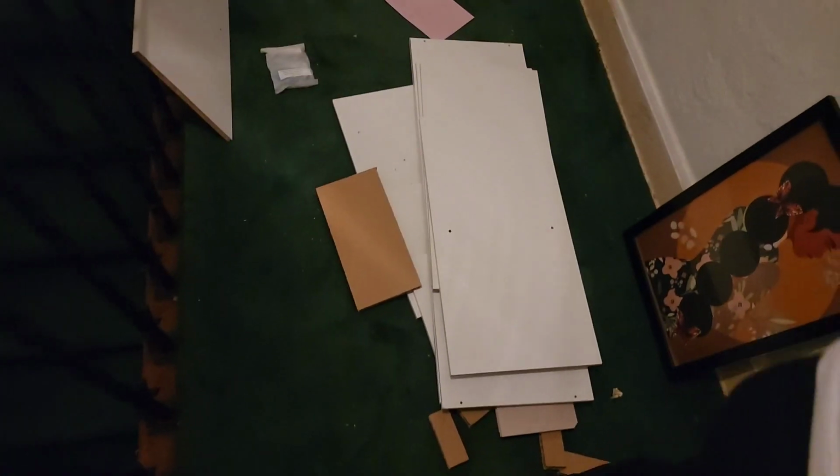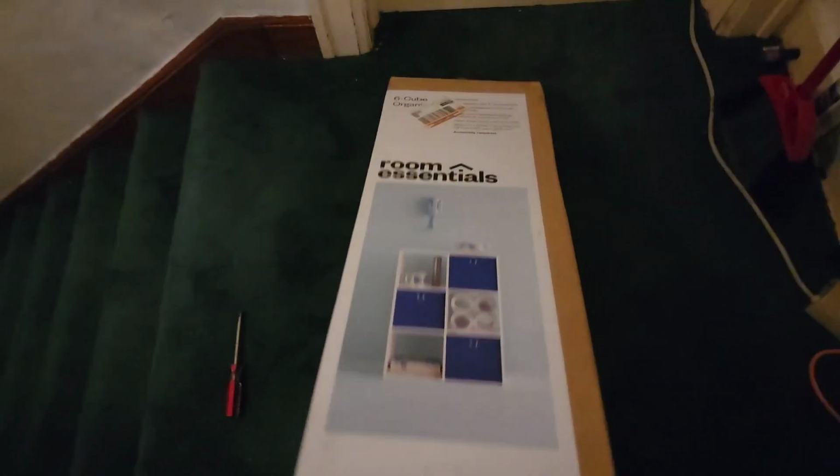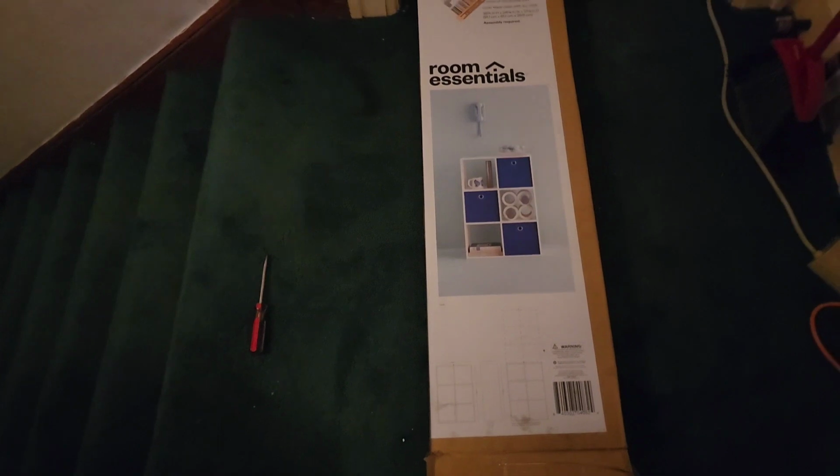I'm here with MJ. We're going to put the shelf together for his room. We're going to do a room for him and Cam. And this is what it looks like. It's from Target. And me and MJ are going to put it together.